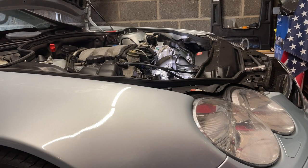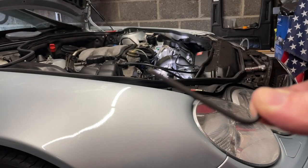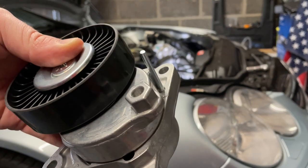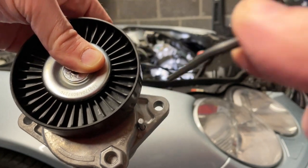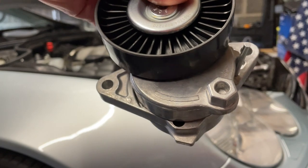Okay, so now we're going to remove the tensioner pulley and bracket, and to do that you need to put your breaker bar down again, your 17mm socket, pull the tension back on the tensioner pulley, and then insert one of these Allen keys or something similar into the wee hole. I'll show you on the new one. So the new one comes with a little metal rod in the wee hole, so we have to rotate this round in the engine bay and plonk this in there so we can access that bolt. And it's just those two bolts that are holding it on.